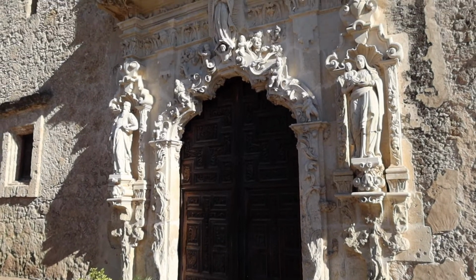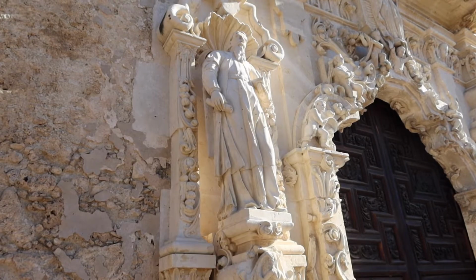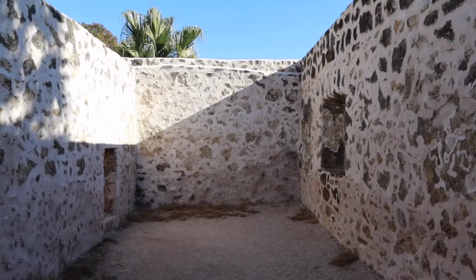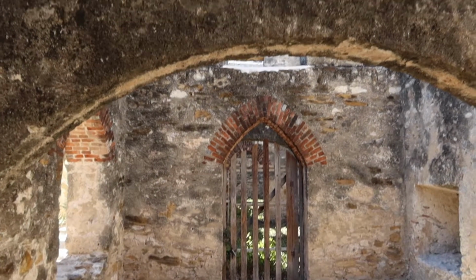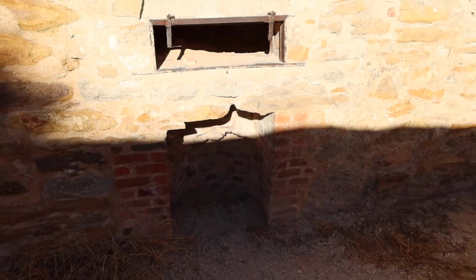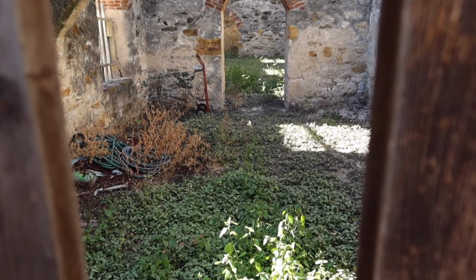The chapel's got this really awesome ornate facade here. Goes way up. These grounds are just gorgeous. Wow. Looks like we've got the remains of a wood-fired oven here. It's really neat. Wow. All the way up. Some more nature overtaking. And you can hear the church bells in the background.